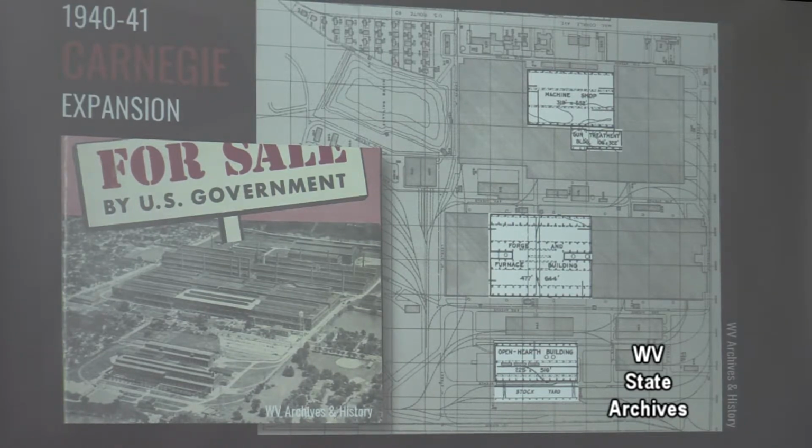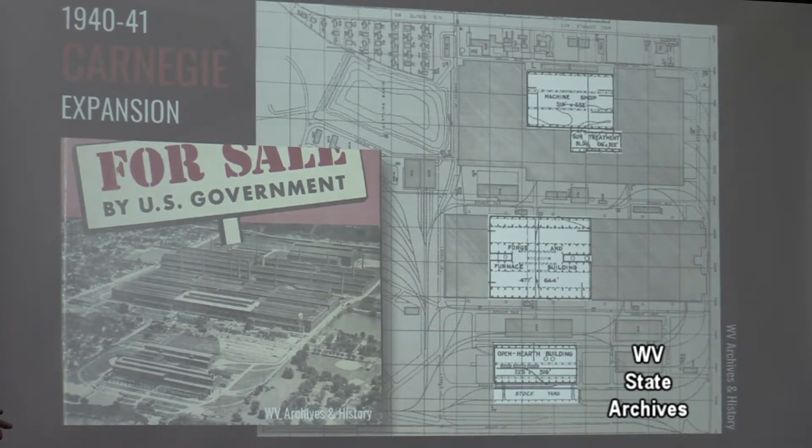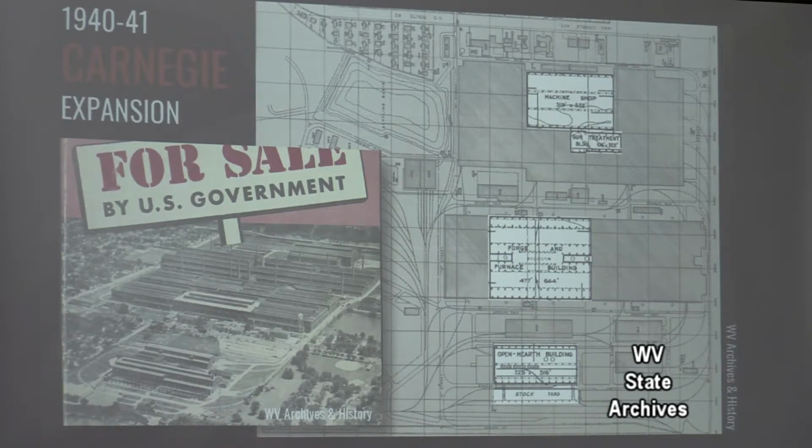As a matter of fact, on the cover of the 1961 bidding booklet from when the plant was sold, you can still see the original profile of the machine shop nestled into the Carnegie Expansion in the center. The forge and furnace building doubles in size and goes from 25 furnaces to 63. It's now the size of 14.5 football fields.